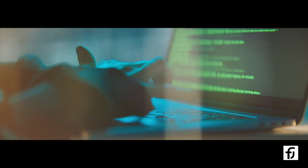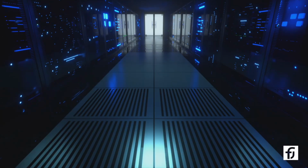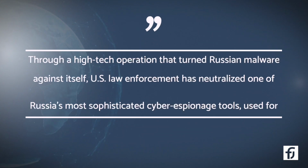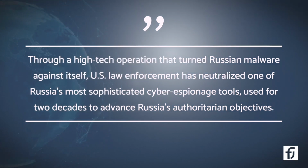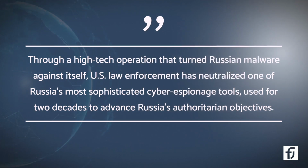But after working against the malware for over a decade, US authorities discovered a way to decrypt the communications after mistakes were made due to its complex operation, which enabled the authorities to warn parties with infected systems. And so now, after an approximate 20 years of activity, the US has managed to disable the Russian malware in an operation called Medusa with its own high-tech tool called Perseus. Deputy Attorney General Lisa Monaco said, "Through a high-tech operation that turned Russian malware against itself, US law enforcement has neutralized one of Russia's most sophisticated cyber espionage tools used for 2 decades to advance Russian authoritarian objectives."